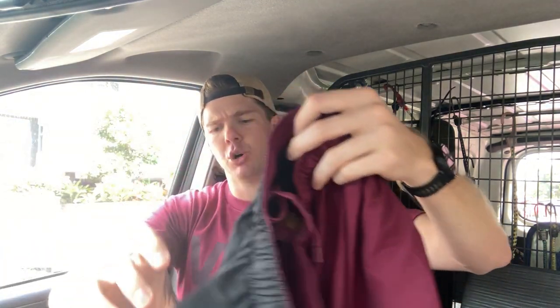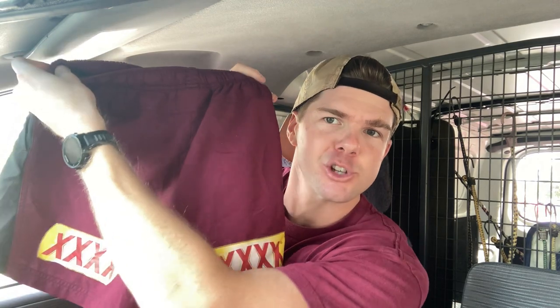This one as well was really cool. This was the Queensland Maroons State of Origin Rugby League shorts. These were just $2, if you can believe. It's got the 4X branding on the back as well in maroon. So look, I think these exercise shorts should go on to sell for about $25 and I've paid just $2 for it. The lady in the op shop really looked after me as well.